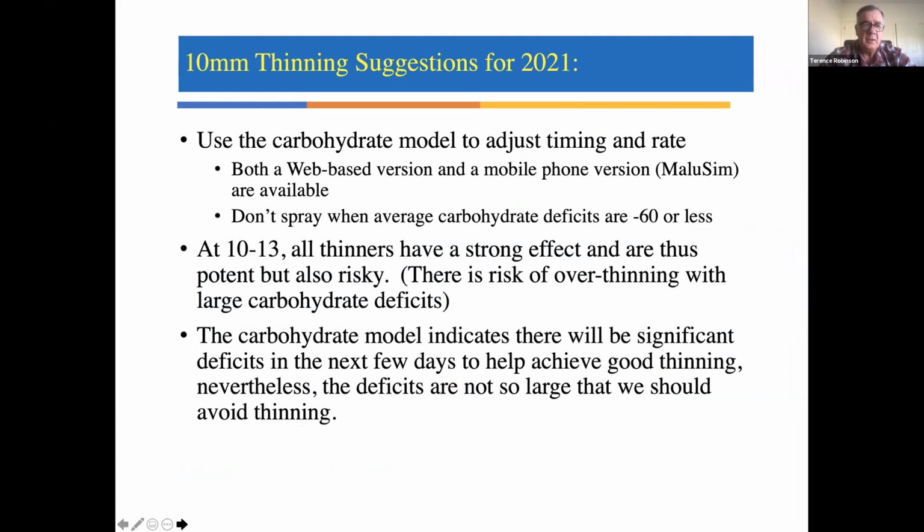So I really want to encourage you to run the carbohydrate model for your location. Plug in your full bloom date and your green tip date, and then plug in how strong the bloom was, whether essentially snowball bloom, which would be 100% of the flowers open, or you had only 50% bloom, because that makes a difference in what we suggest.